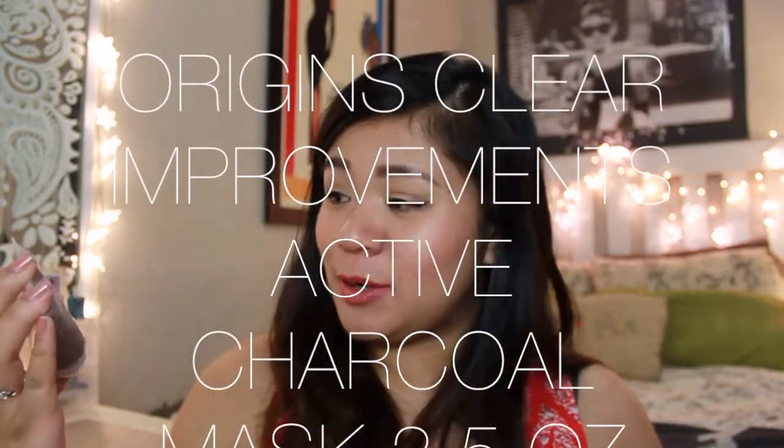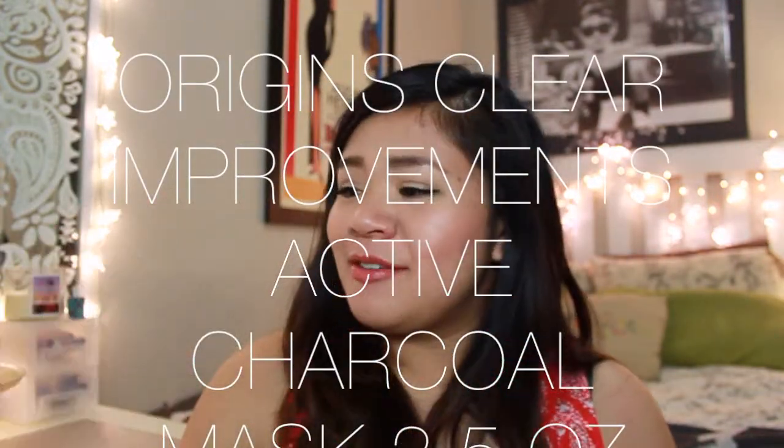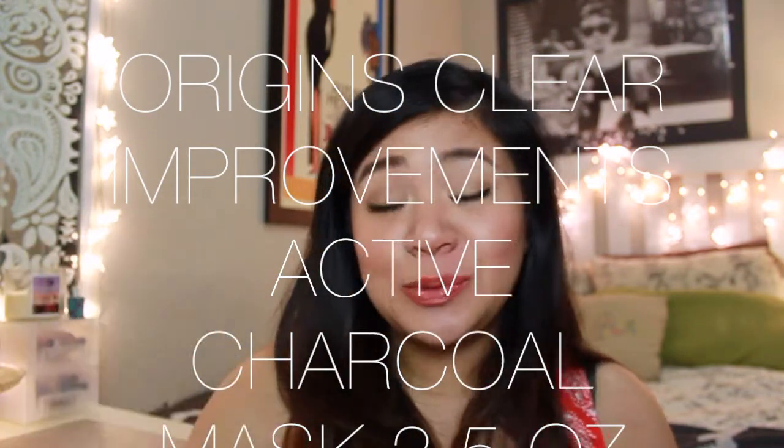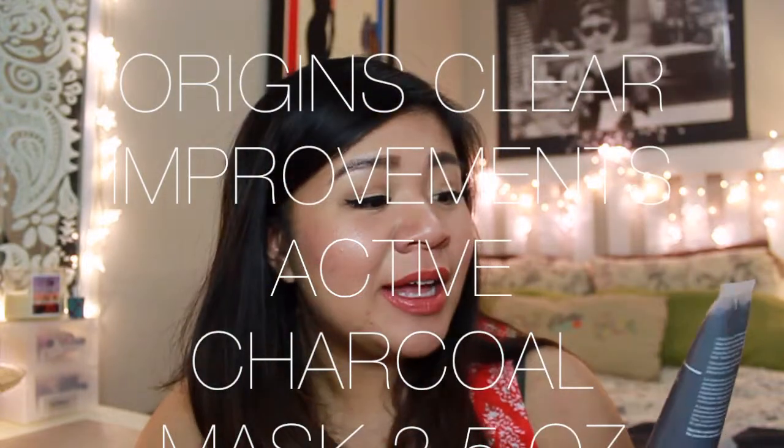But I loved it, and it left my skin super smooth. I was like, whoa, my face hasn't felt this soft in a really long time. Next, I got this jumbo travel size version of the Clear Improvements Active Charcoal Mask, which is something that I love.